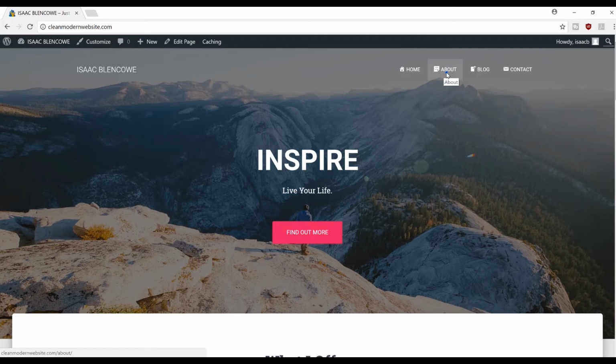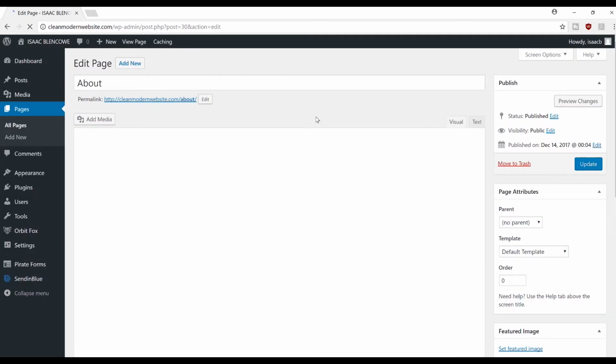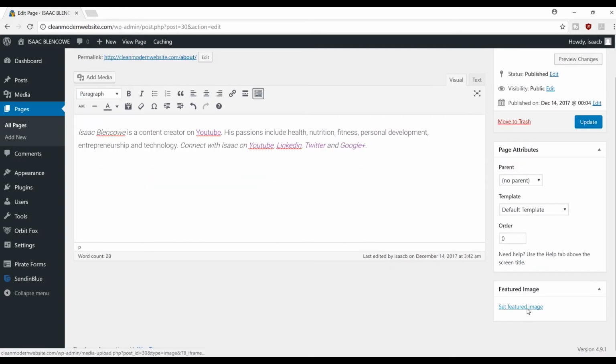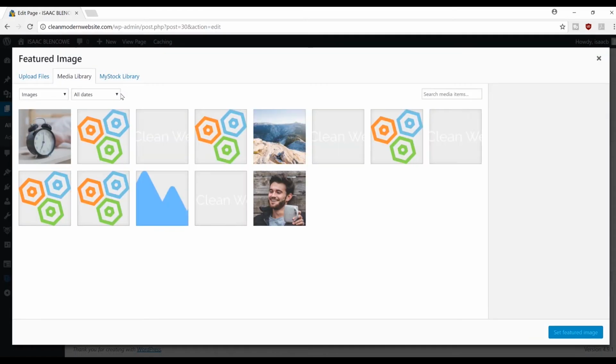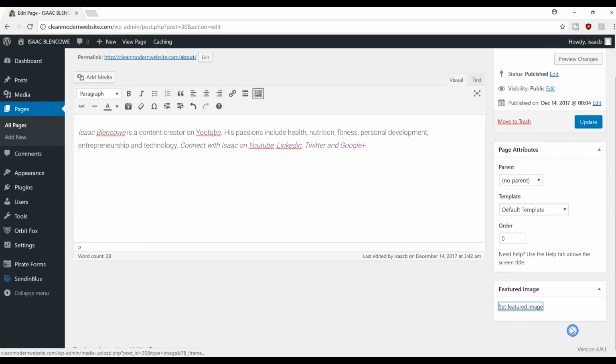So you're going to go to About. Now if you look at it, it looks very, very boring, but I'll show you how you can make up your About page. What you want to do is simply hit Edit Page, and you'll put in your About. You put in about yourself, or about your business, or your blog, whatever you've got. Make sure you set a featured image for this, and you'll see why in a moment. Let's say we go with this one. Remember, you can make it whatever you like. Just for the sake of today, I'm going to make it this one.